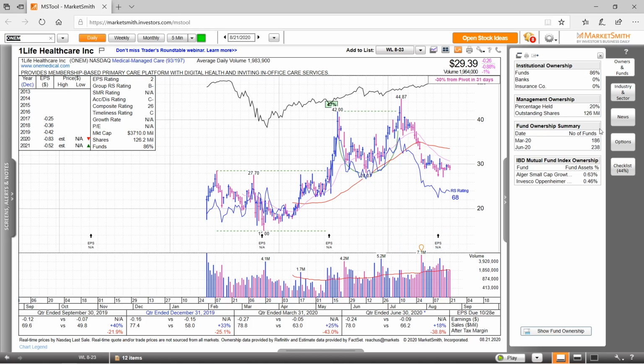And looking at the fund ownership, you can see an increasing trend over the past 2 quarters. And you do have 2 high-quality funds investing into this stock. And taking a look at the chart, you can see that it did have a gap down on volume on this day, which is another red flag. But overall, it's finding support at the 28 or 30 level, which was resistance at this point, and then support during this cup. So hopefully it can move up once again.